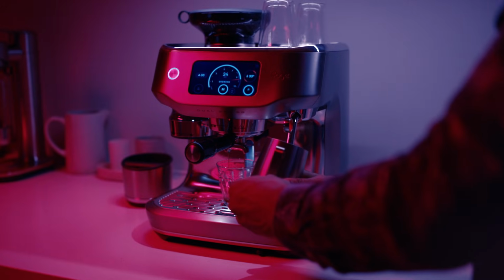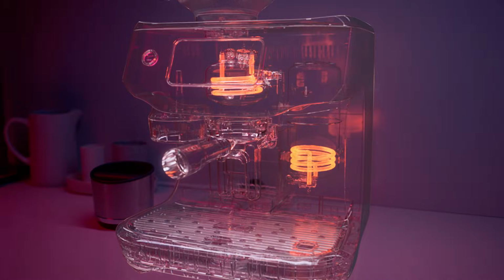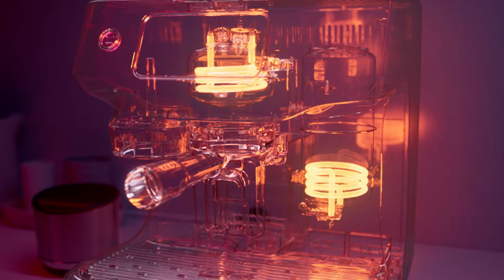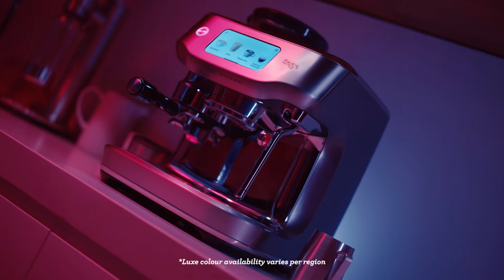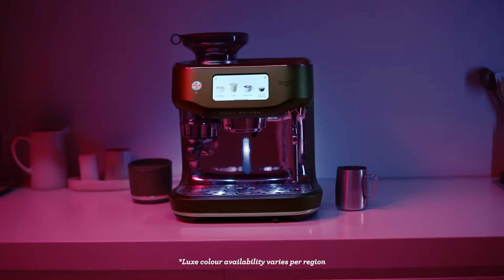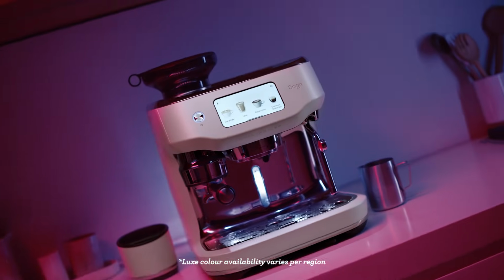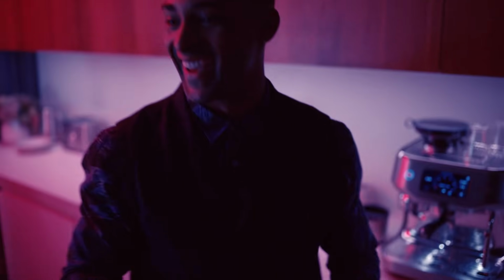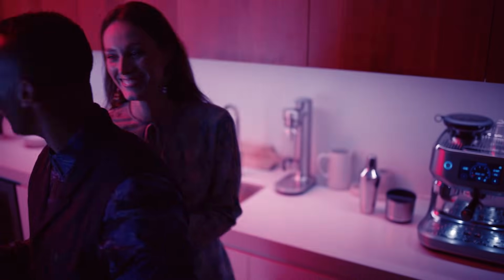At its core, the machine's powerful dual boiler heating system delivers simultaneous brewing and milk texturing like a professional machine. With a reimagined design and luxe colours to match your style, it's an authentic specialty coffee experience at home. Fully automated or manually crafted. It's your coffee, your way.